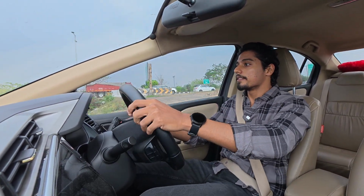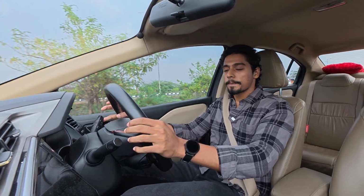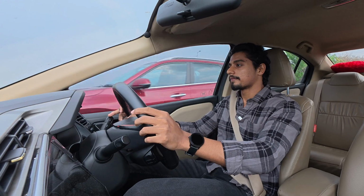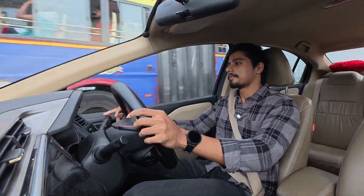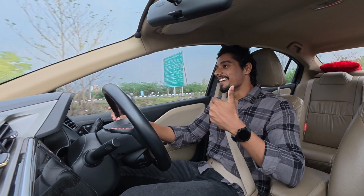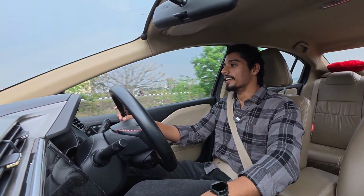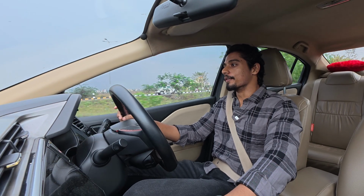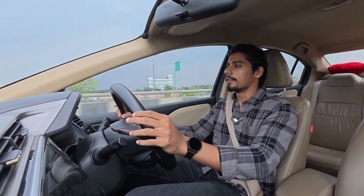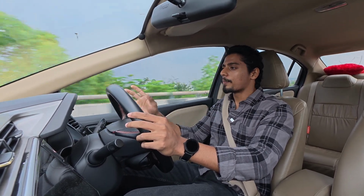You can hear the engine. As you can hear, the engine is really sporty sounding. If you own it like this, it will just sound really good. The sound it makes is really enthusiastic, and it's a very linear engine. The more you rev it, the more power it produces.